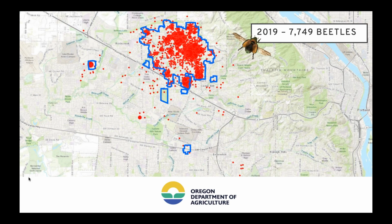However, you can see that we caught many beetles outside of our treatment area, all those little red dots that are not within a blue polygon. So good news and bad news, reducing the population, but still finding them further and further away.